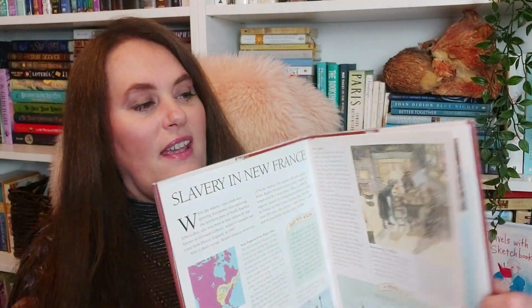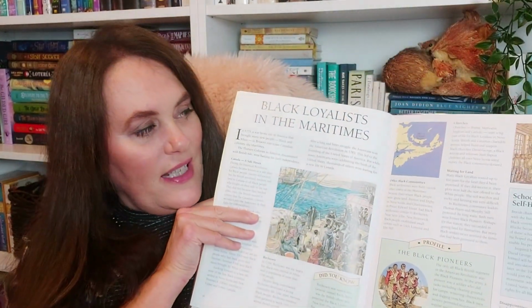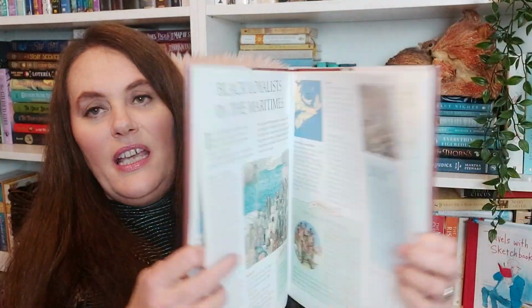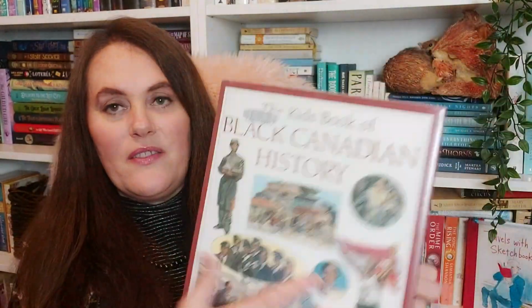Now, I have added a couple other things, of course, into the pile for Black History Month, and I'll show you those first. So one of them is, because we are studying Canada right now for our geography and cultural studies, I did pick up this from the library, and it's the Kids Book of Black Canadian History. So we'll read a couple pages of this, and I just thought they fit in nicely together. And I do love these books for our Canadian study. Anyway, this is the one we're going to do this month.